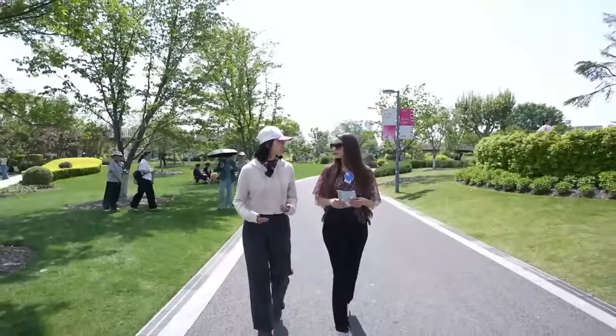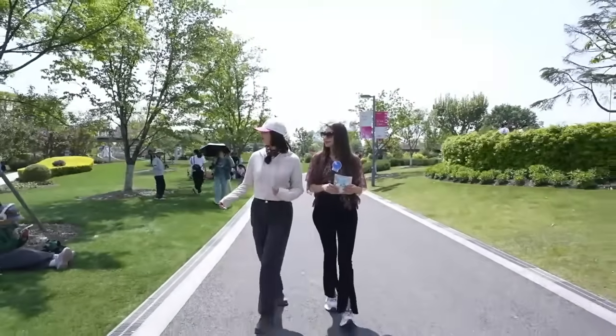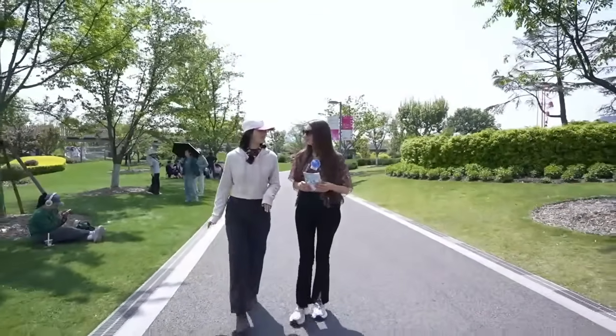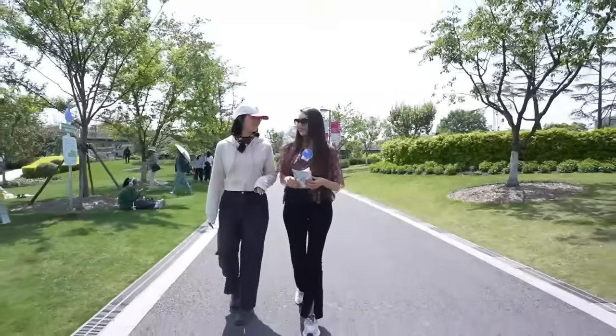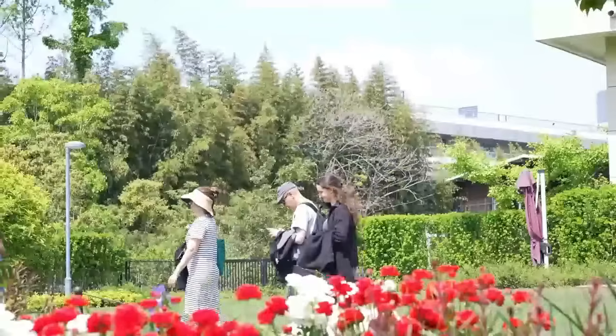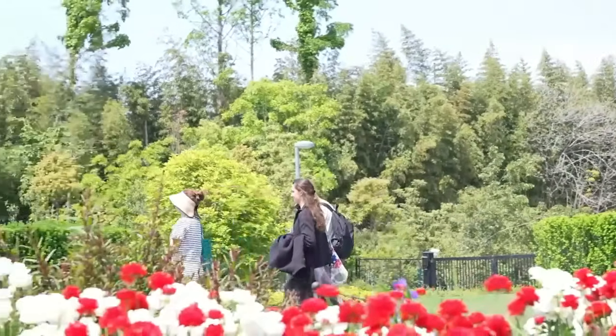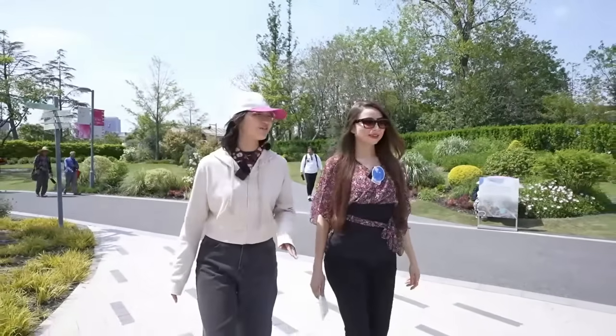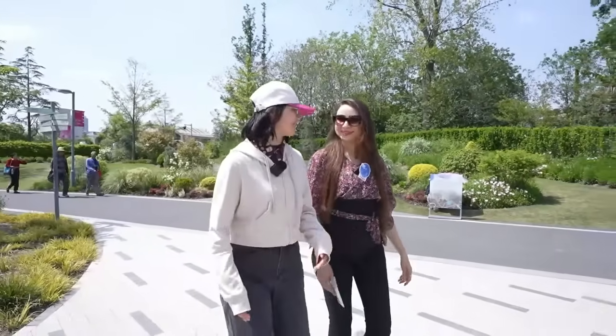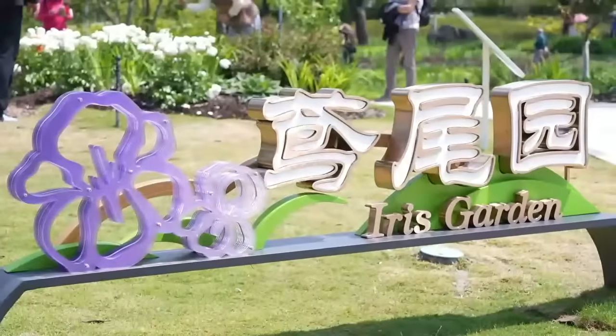They are purple, blue, white, and yellow. Wow. And we call this place Monet's Garden because it will look just like the painting of Monet. So beautiful. Although we don't have any flowers here, we also can see the iris now. There are other varieties of iris blooming. Let's go there. Let's go.